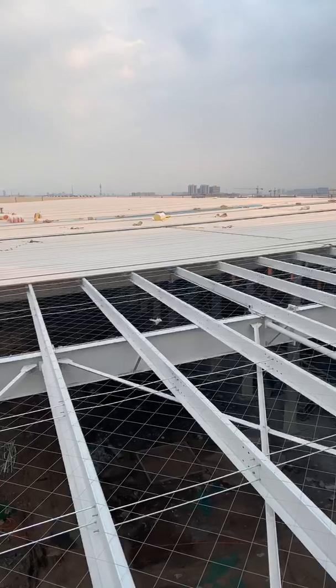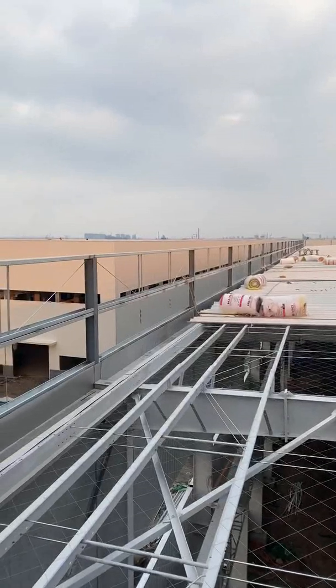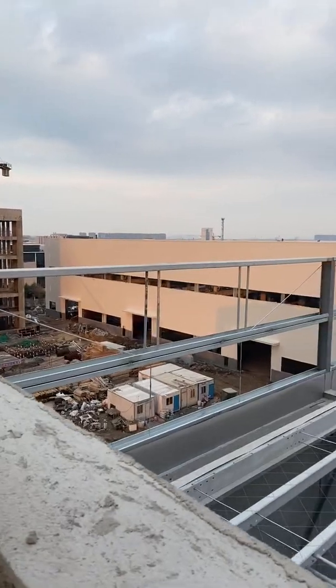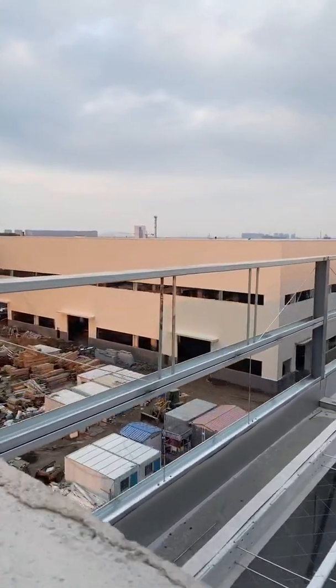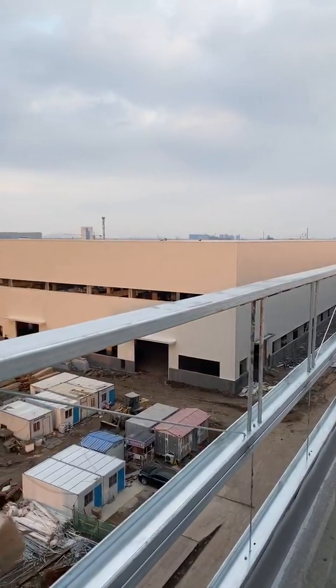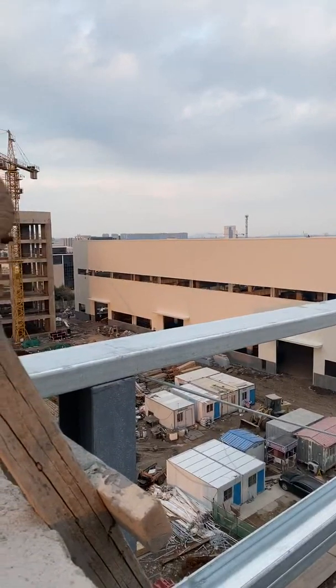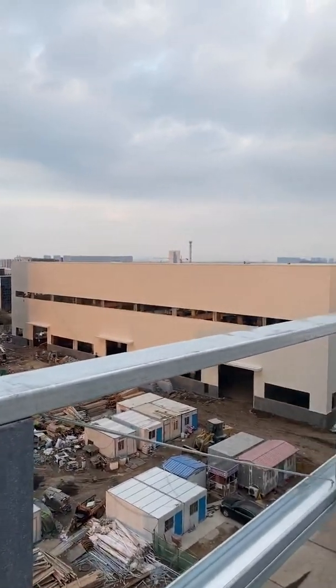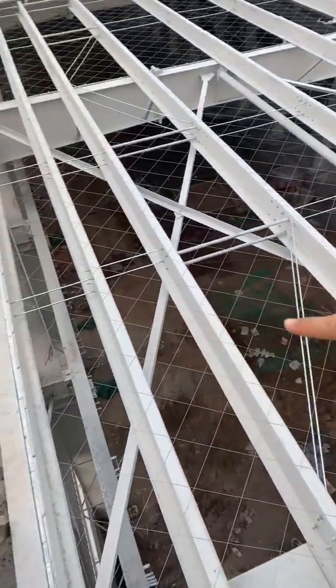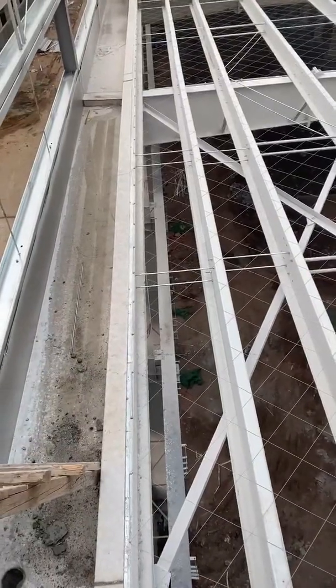We can also see the wall panels of the other buildings. That is another office building. Here we can see the gutter. Yes, this is a coated steel gutter. The rainwater will flow here and flow down the downpipe.